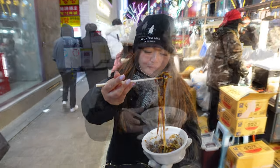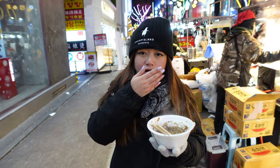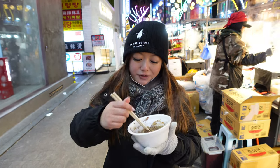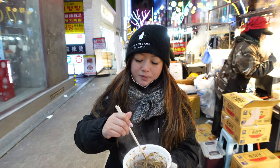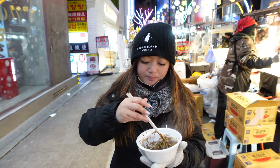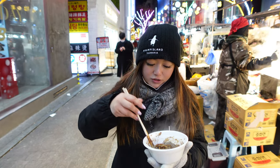The noodles are so soft. What do you rate it? It's good. I would rate it like an 8.5 out of 10. It is a basic, simple dish, and to be honest, I haven't really been a fan of this dish generally, but I actually like it today. This is actually really good.